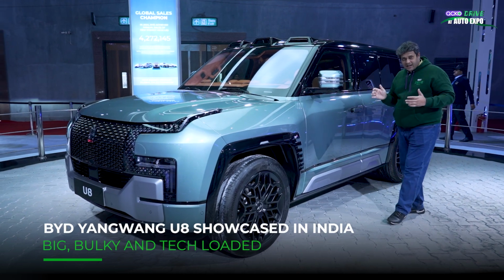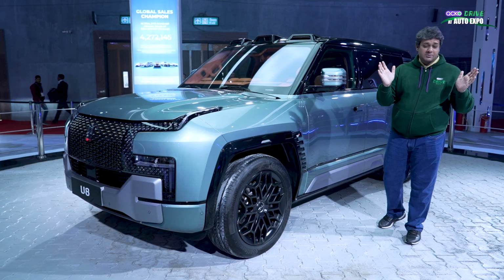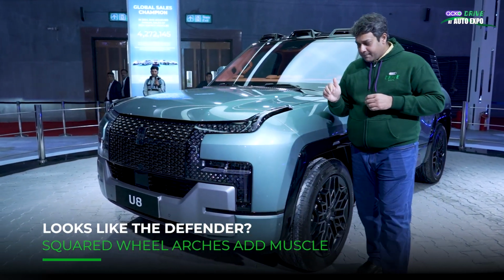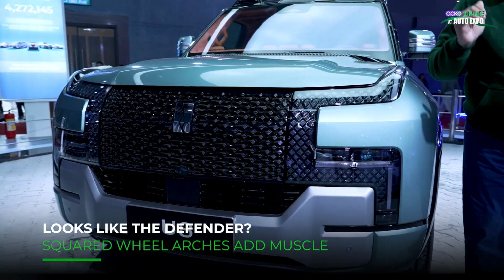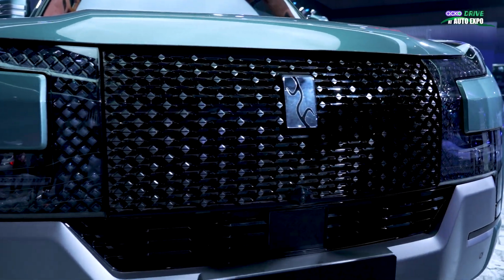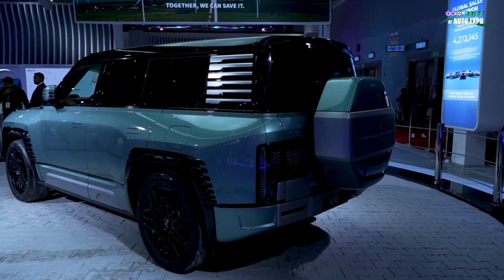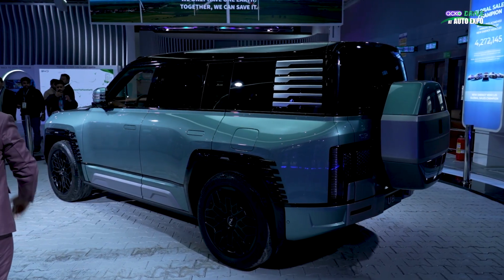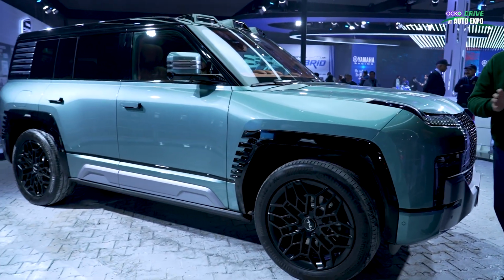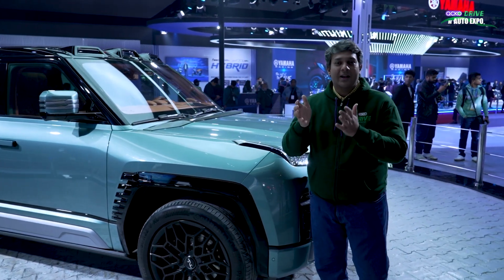But in design, yes, there are a few, very few things that come together when both these models are in play. You have these square wheel arches, you have the nice looking bonnet up front, and yes, it's very high, and that's there for a reason. All the chrome that you see here, well, that's just to enhance that bit of oomph factor when it comes to this car. And as you can see, a lot of people around me are already taking photographs and checking this car out. But let me tell you right away, this one's not coming to India at all. It's just a showcase to show what BYD and YangWang is all about.